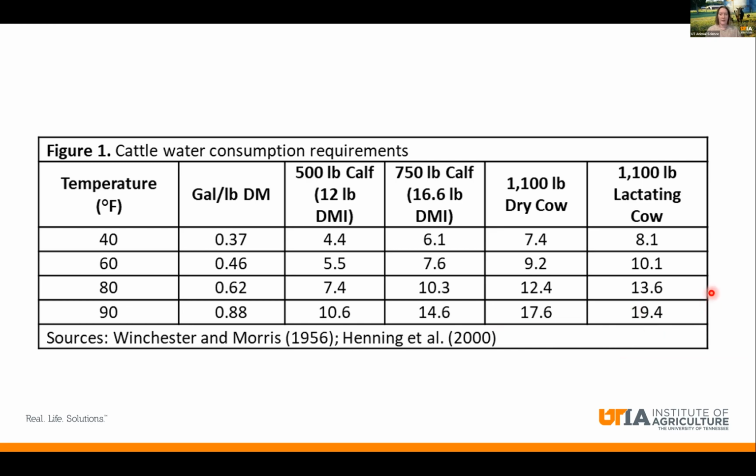And so being able to anticipate that and understand that depending on the level of accessibility of our water is important, knowing if we're going to need to provide more in the summer, if we have kind of a limited resource, like a pond, or if we have water that is more readily available, and we can adjust from there.